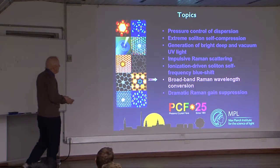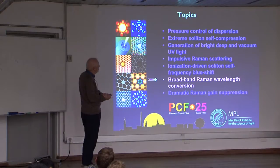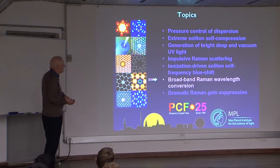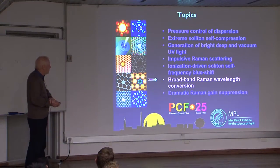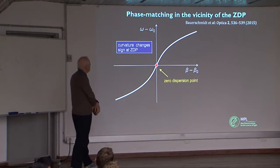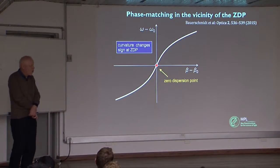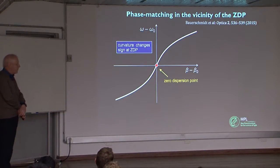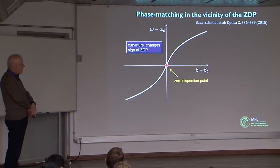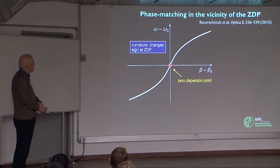So what I'm going to tell you now is how we can make use of this pressure control of dispersion to do some very nice things with stimulated Raman scattering: broadband Raman wavelength conversion. So once again, we always come back to dispersion. It's always the first thing you think about in nonlinear optics, because some sort of nonlinearity is normally always there, but dispersion is the thing you need to control.